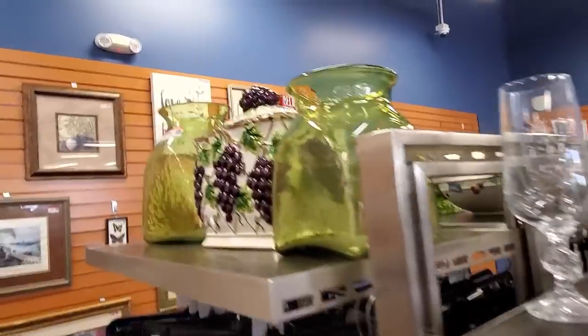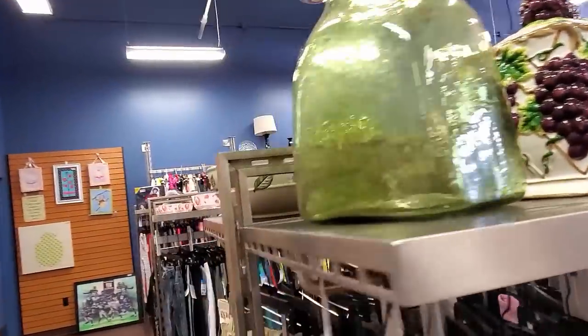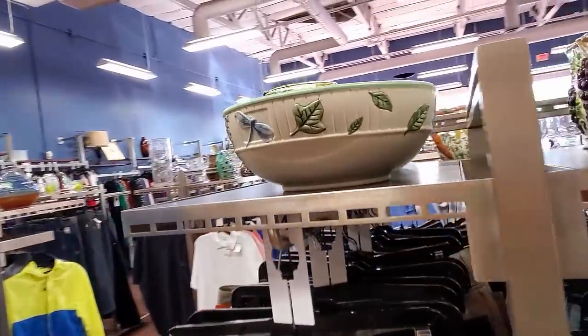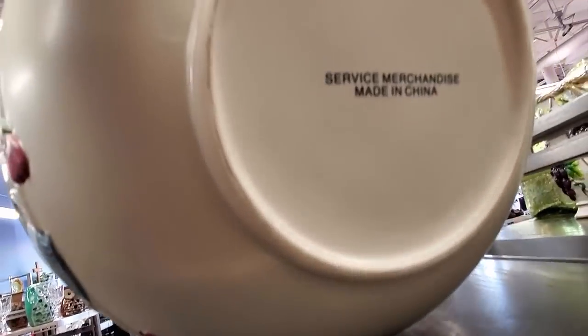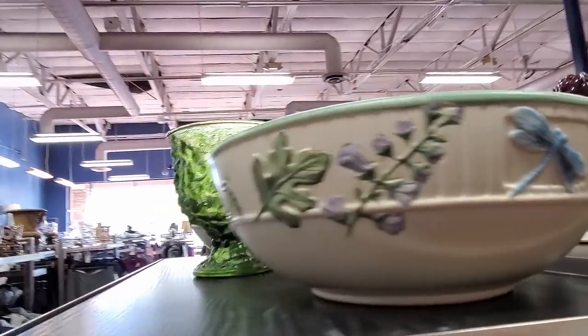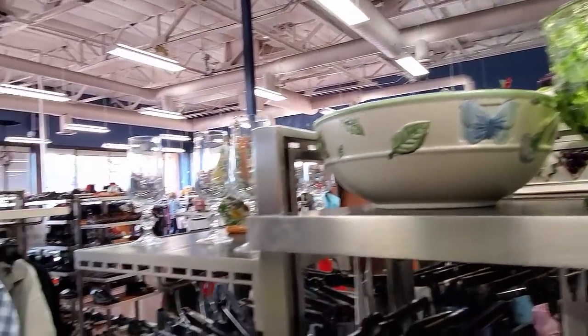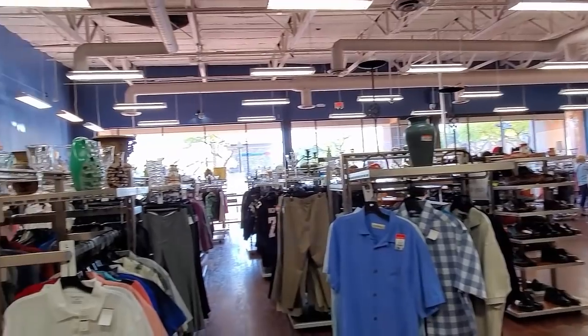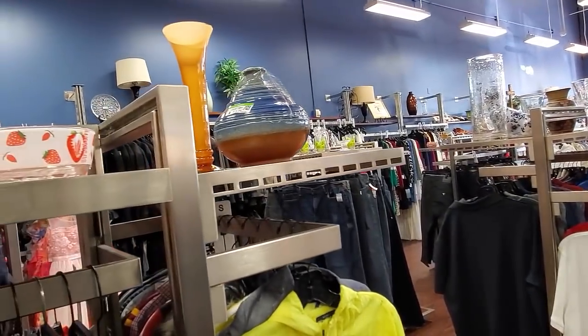More glassware. I do like how they merchandise this store. It's just so much more appealing to the eye to shop. I thought this was Fenton. And then I looked and it's Service Merchandise. So some of you might remember Service Merchandise was a big catalog company from the 90s. And sadly, they were knocked out of business by stores like Walmart.